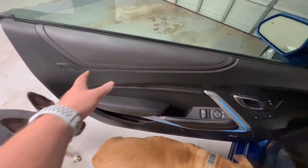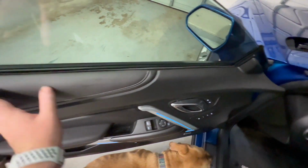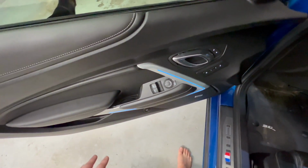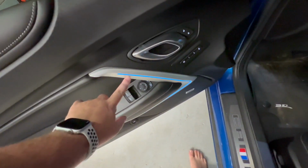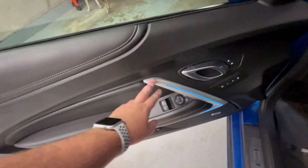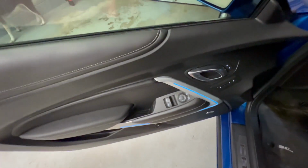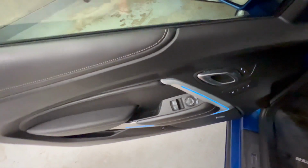So, as you see, this is the up-level interior where it's got the leather padding on the door panels. Like I said, and it's got the interior lighting, which I highly recommend. You can get these on the 1SS or the LT models. You just have to pay for it. It's like $900 or something like that. It is a little bit of a bitch to put in yourself.